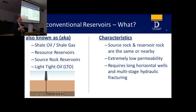So we go in there and we put in a hydraulic fracture first at the toe of the well. We separate that portion of the well, we perforate, then we frack that zone, then we come to the next zone, we isolate that, we perforate it, we pump fluids and sand down there and frack that zone, and we do that maybe three or four times.